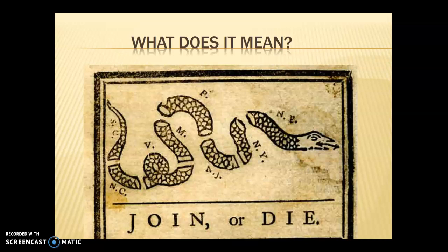So yesterday we talked about pages 140 into some of 141, and then today we talked about the Albany Congress, which does go over into 142. We're going to start talking about the British defeats early on, and we're going to get into the war and talk about how the British turned the tide.